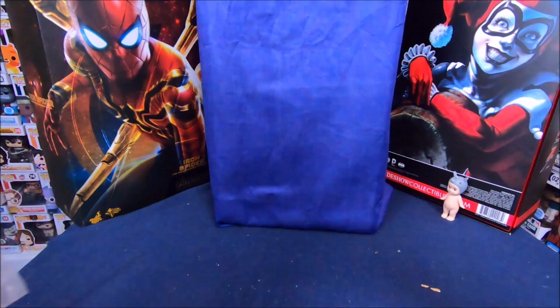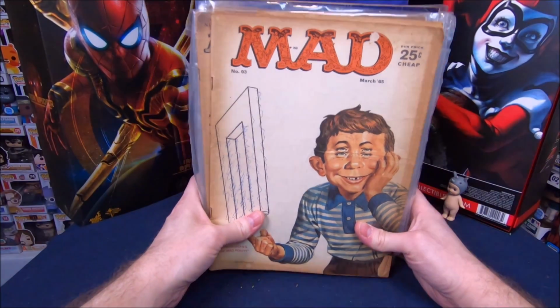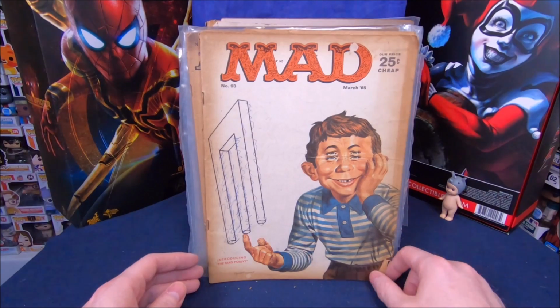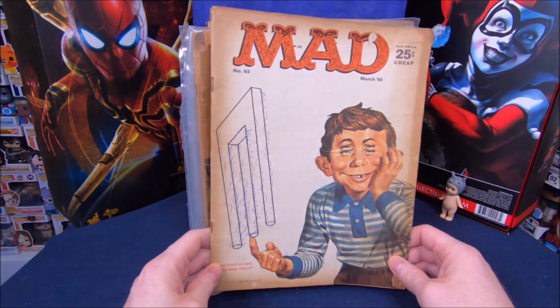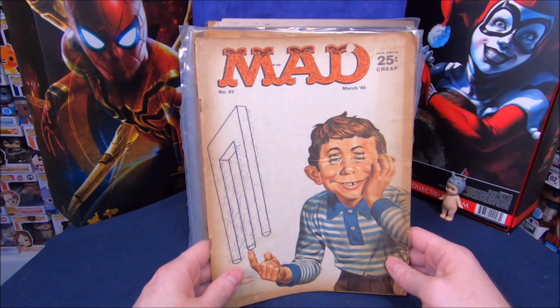And then finally from this collection, saved from the garbage, were some Mad magazines, which are cool. I actually have a goal of putting together a full set of Mad magazines, so I'm happy to pick them up. Now, not in the best shape, but it's still pretty cool.